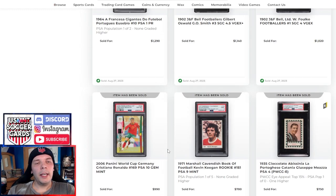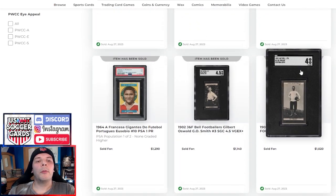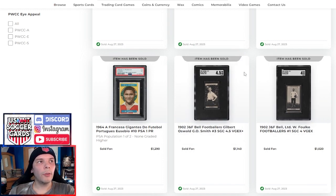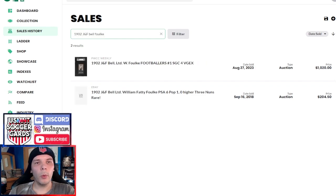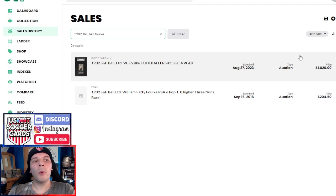Ronaldo PSA 10, 990. Above that, we have a couple of 3 nuns here. So we have a William Folk in a 4 and a Gio Smith in a 4.5. So both of these pretty big sales. When we take a look back, I want to look at the Folk one because that one had a sale from pre-soccer being big, so I thought that was going to be fun to compare. PSA 6 back in 2018 did 204. This time SGC 4 does 1,020, so a massive boom there.